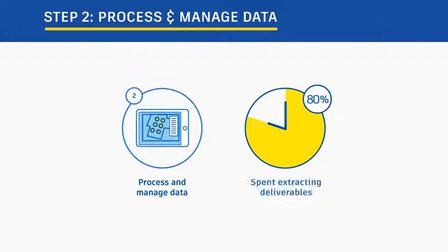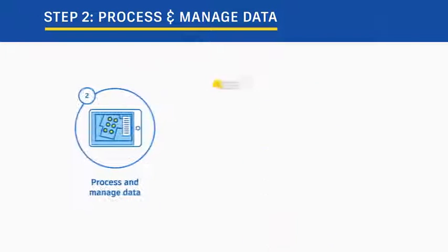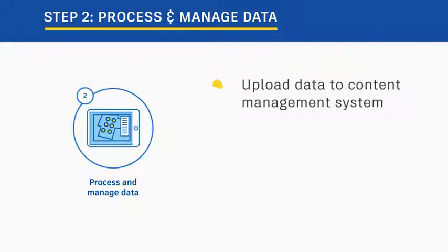Experts estimate that almost 80% of all the time spent with reality captured data is spent extracting deliverables. Here's how you do it in 4 steps. Step 1. We need to take all the data, often photos, collected during our survey or inspection, and upload them to a content management system. Most times this is going to be cloud-enabled, so we can ensure it's accessible to all the appropriate team members, including folks in the field.